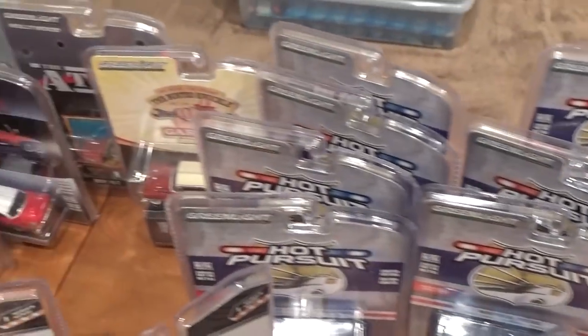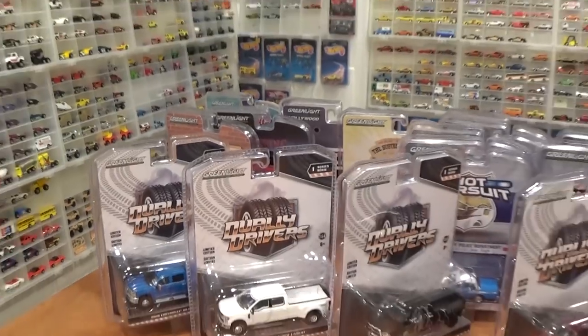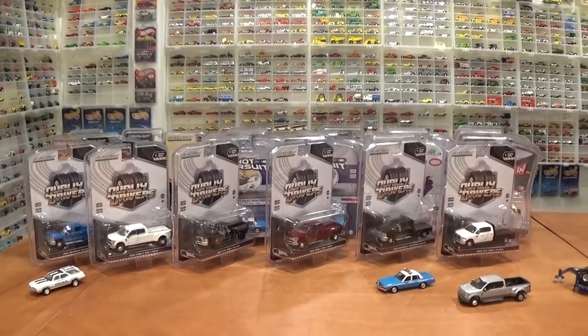So we're going to look at some other cool cars, because as you can see, I am inundated with Greenlight. I bought so much Greenlight stuff. There's been so much good stuff coming out this past month or two, and a lot more really cool stuff coming out, so stick around. Lots more reviews on that coming up.